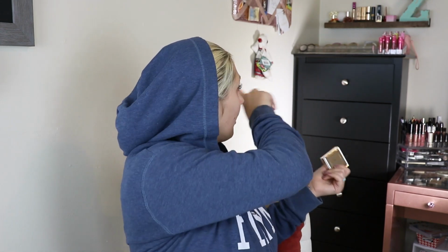The next one, and I don't know if you guys can tell, I have a whole collection there of Becca Cosmetics highlighters. They're like little flying saucers there, and I pretty much have almost all of their highlighters. I don't have all of their cream ones, and I don't have all of the duo shift ones. So I'm kind of working on it, but I pretty much have almost all of them. This is the Champagne Pop. I'm sure all of you already know about it.